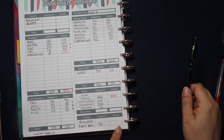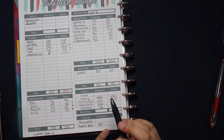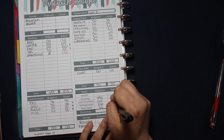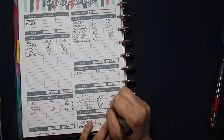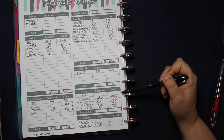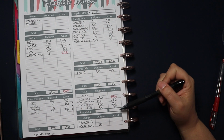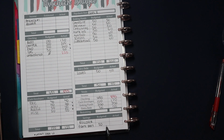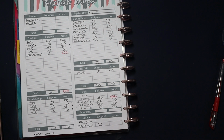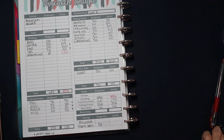Cash envelopes, that money came out as planned. Sinking funds, that money came out as planned. Extra debt, that money came out as planned. So what I would do is take the income amount, subtract all of this, get a remaining balance, and that remaining balance is what would go down here under rollover, which again I leave blank so you can't do the reverse math and figure out what my husband's paycheck was essentially.